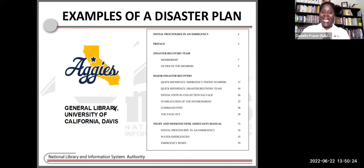Now, I was very much impressed with the plan from the University of California at Davis, home of the Aggies. That general library disaster plan is one that was pretty impressive. So let me have you take a quick look at that.